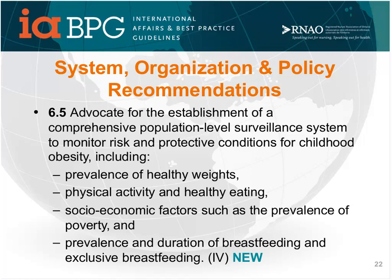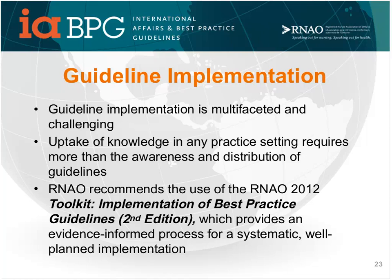Oh, thank you very much, Grace. And I think that's really critical that in many of our guidelines, 2nd and 3rd editions, what we find is the direction of the recommendation remains the same, but in fact we have more and stronger evidence in relation to that recommendation. Now, I'm just going to move on to speak very briefly about guideline implementation. We have these beautiful recommendations, and we know from our almost 15 years at this work that guideline implementation is challenging, it's multifaceted.